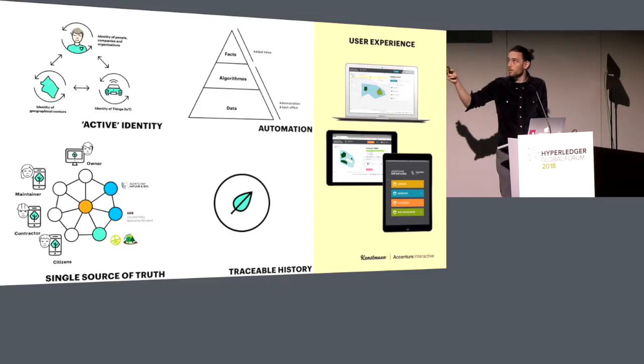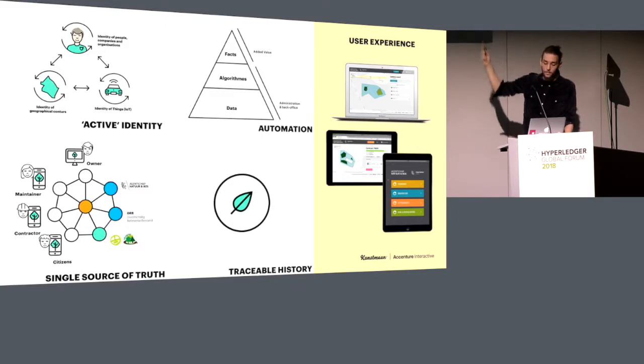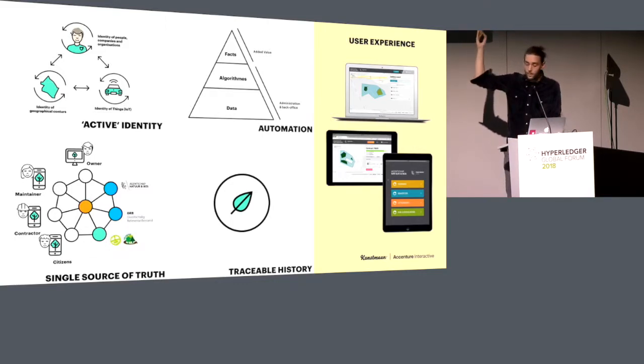And then a single source of truth where everybody is working together on the same truth instead of everyone having another copy of the truth. And then one thing we also always try to look at is the user experience in user journeys, but also in UI.